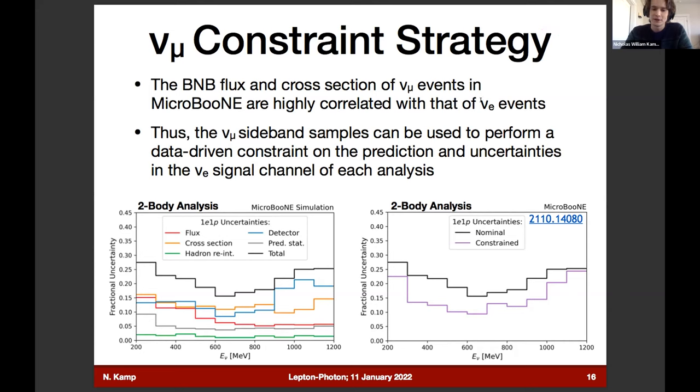The nu_e's in the BNB come from the same meson decay chain as the muon neutrinos, and the cross section is the same up to kinematic factors. Because these samples are highly correlated, you can then use the nu_mu sample to perform a data-driven constraint on the prediction and uncertainties in the nu_e signal channel of each analysis.